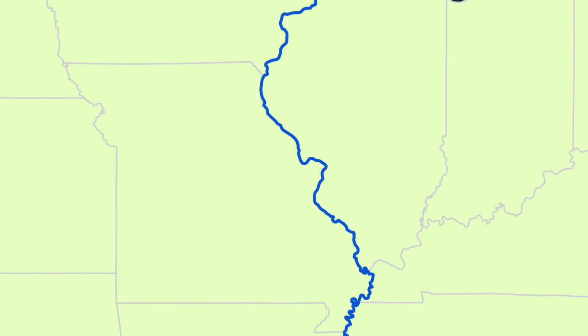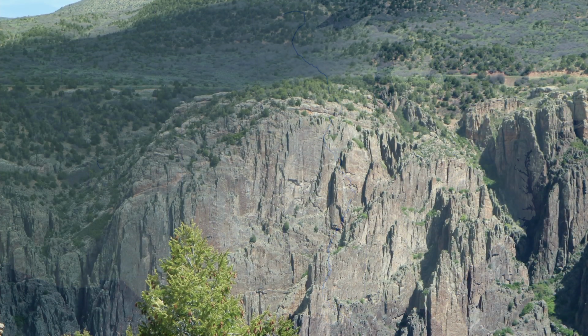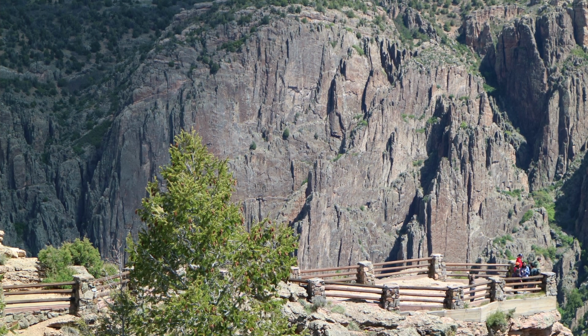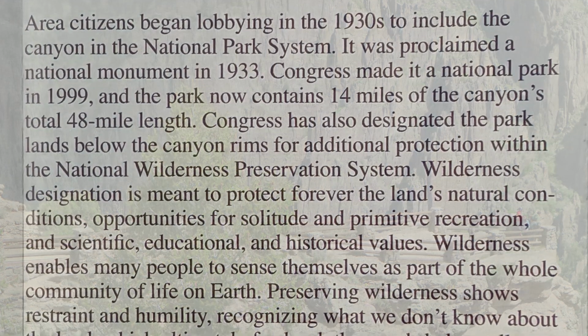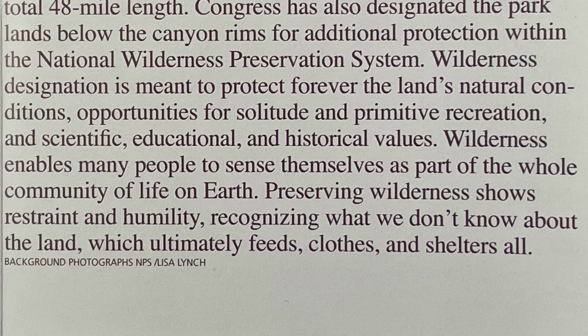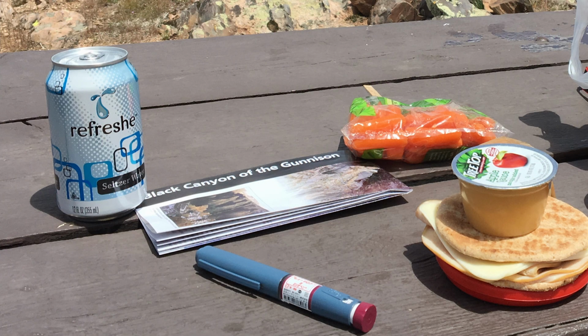My favorite fact from the brochure is that, in a space of 48 miles, the Gunnison River loses more elevation than the Mississippi River does in its 1,500 miles all the way from Minnesota to the Gulf of Mexico. That explains the brutal downward erosion on the rock the river has pounded through over the last 2 million years. At times, the brochure is even heartfelt and persuasive. Preserving wilderness shows restraint and humility, recognizing what we don't know about the land, which ultimately feeds, clothes, and shelters all. Bravo to whoever designed and wrote the Black Canyon brochure.